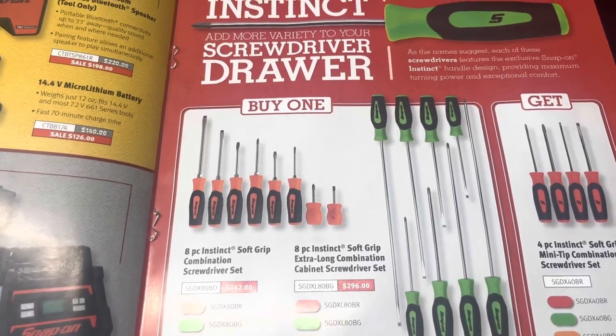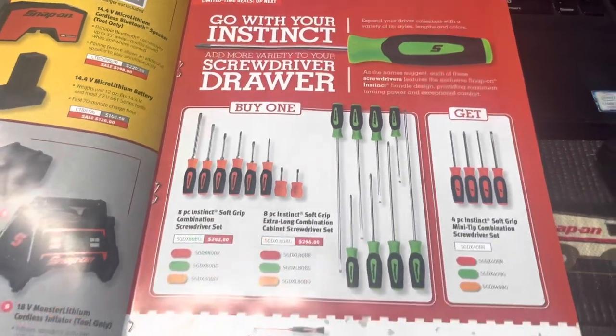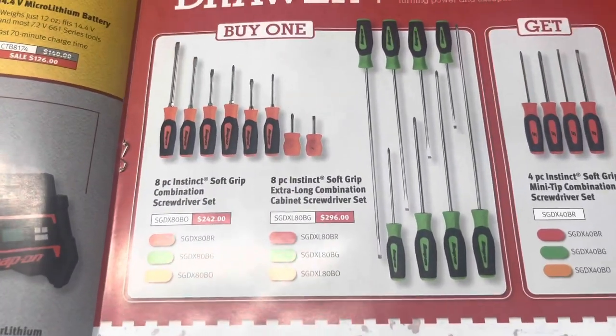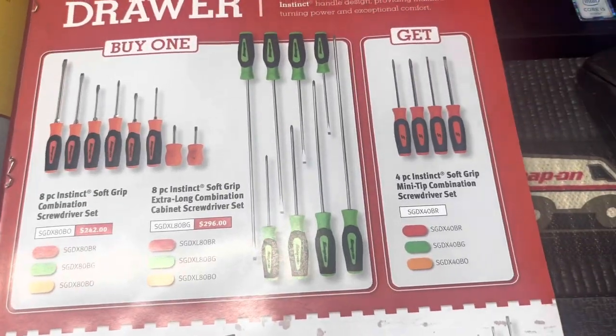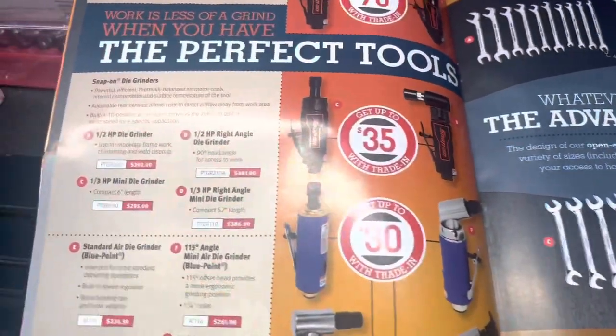Screwdrivers, talking about just our screwdrivers in general, having our instinct grip, our vapor blasted tip, our anti-cam ribbing on our Phillips screwdrivers, and when you buy these, you get the miniature set for free. Really nice deal, so look out for that one.